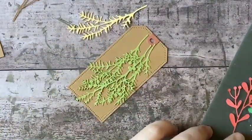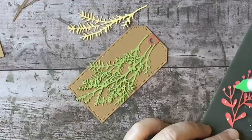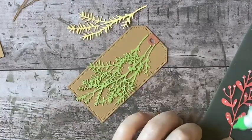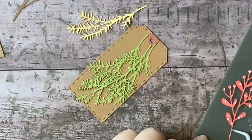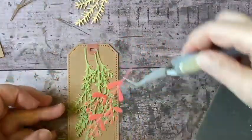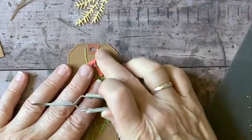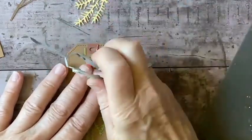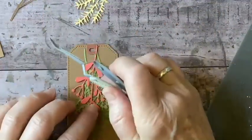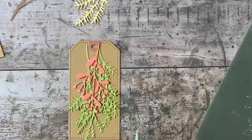Add my glue. And again, if I want to put embellishment over these berries, I can, or not. It's, you know, whatever you like. Now let me get this so I can see what I'm doing here. I just want this to come right down through the center. Just hold that in place for a moment. The liquid glue dries clear, so don't worry if you get a little bit somewhere where it can be seen. Once it dries, it'll disappear.